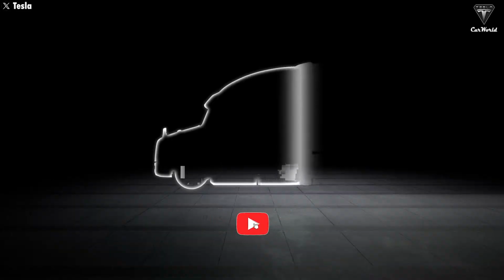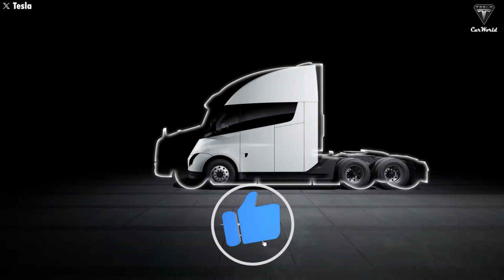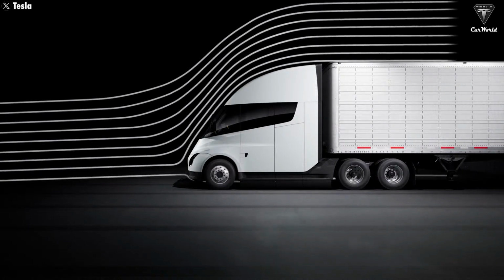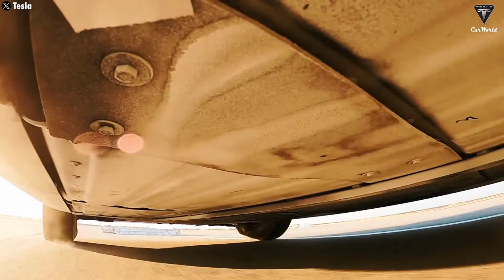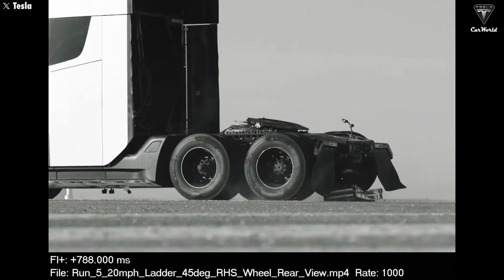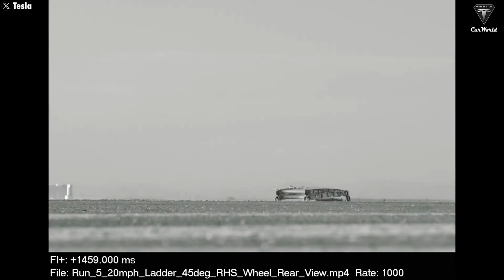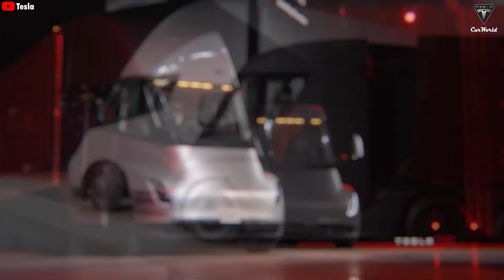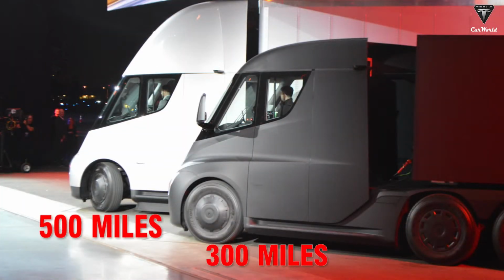In fact, from the beginning, when the Semi was still in the design phase, Tesla aimed to create a large truck that closely adhered to international standards. This means they wouldn't have to start from scratch or make major modifications to bring the Semi from North America to other markets. As you can see, they have 2 versions of the Semi, with ranges of 300 miles and 500 miles, and 2 different sizes.